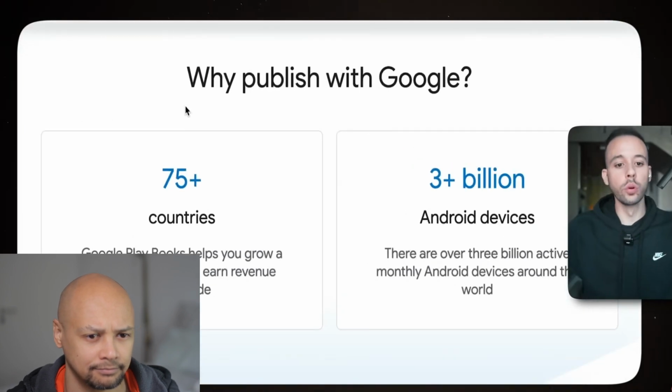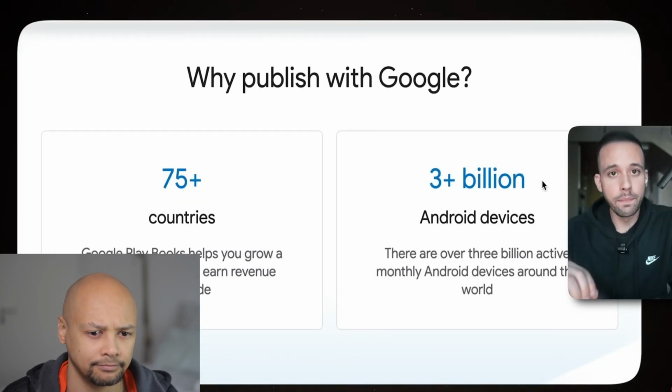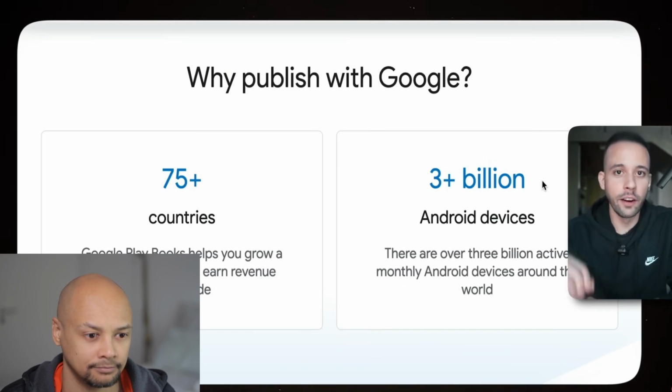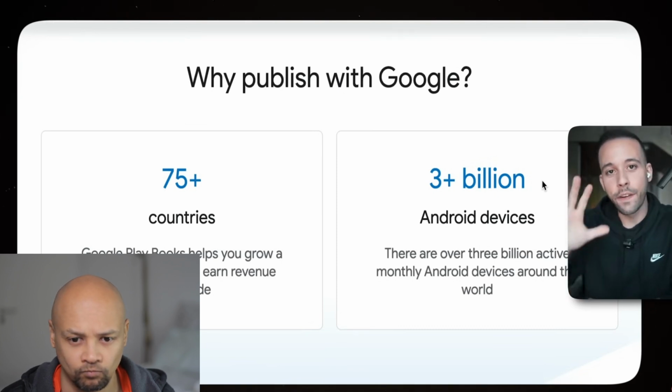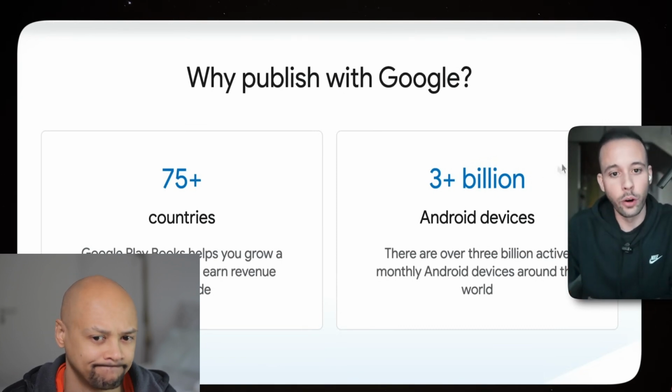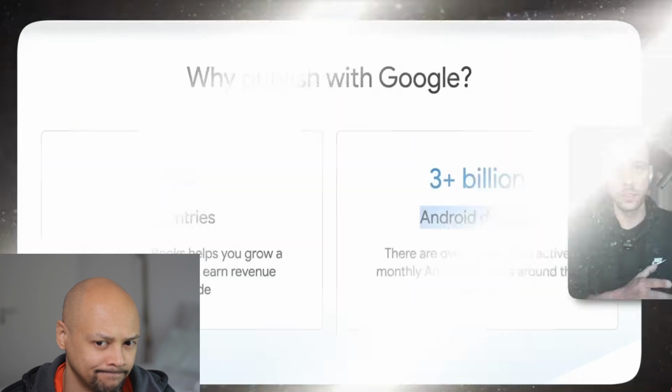So why publish on Google? Because it's available in 75 plus countries and it has 3 billion people, which is over 50% of every single person on planet Earth that actually has access to the internet. 5 billion people have access to the internet on planet Earth, and 3 billion of those people have access to Google Books. Now, even if you're promoting books online, I know that it's a good passive income. Yeah, it's nice that they have access to Google Books, but are they actually using Google Books? Probably not.